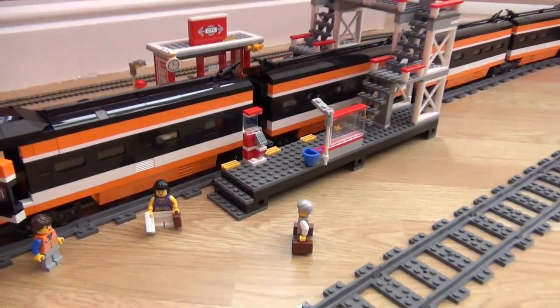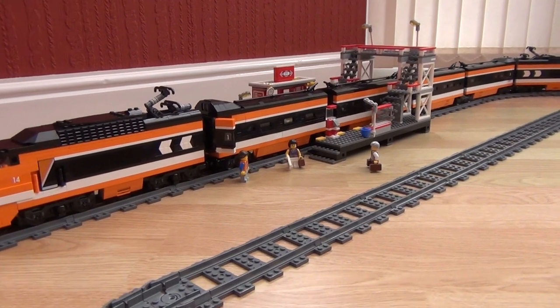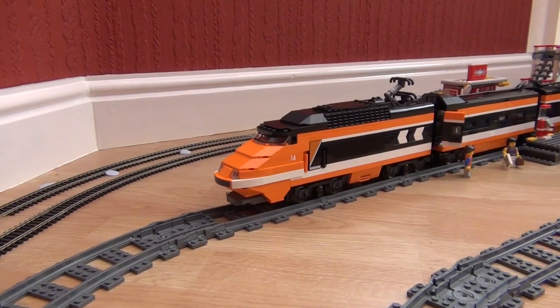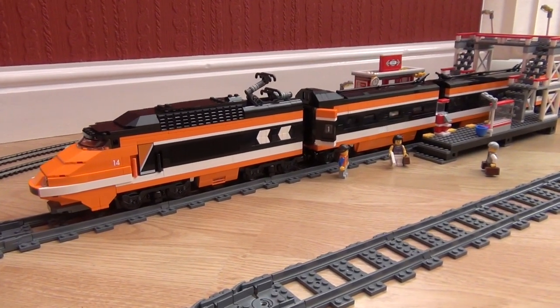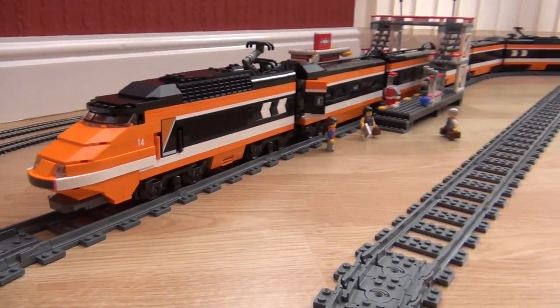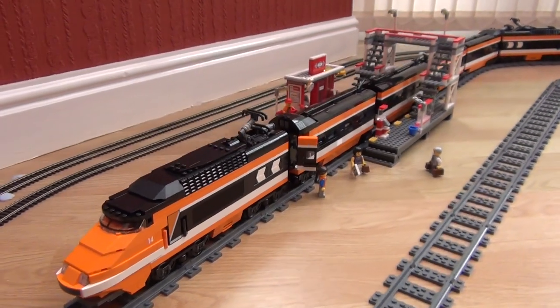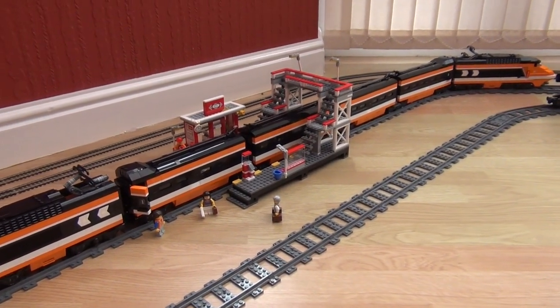I keep calling it the TGV because it is essentially the TGV. It is the French TGV from the 80s, I think. Hence the orange and black logo, the colour scheme. Yeah, so there she is. I mean, just look at that. You've got to admit, that is incredible. There's a few things worthy of mentioning.